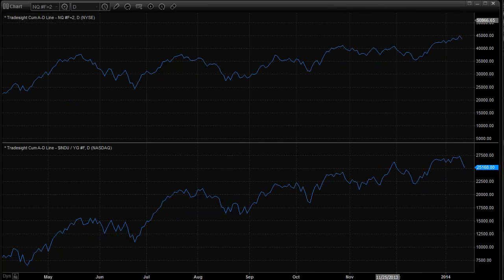Now here's a look at the cumulative advance decline line. The upper chart is the New York side. The New York side's been fairly consistently positive. We haven't really had any strong new highs, but we have had an upward bias. So that's really not a cause for concern right now. The thing that we need to be aware of, though, is that the NASDAQ side really didn't have much of a push to the upside while the market was making some pretty significant new highs in December.